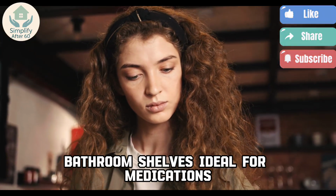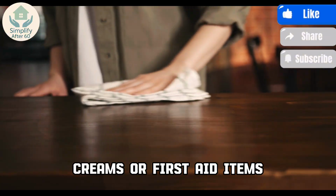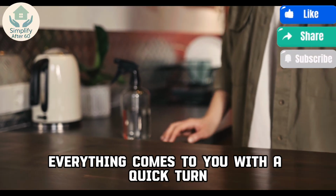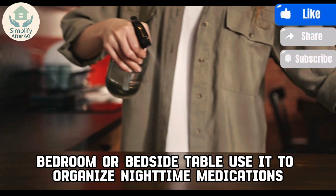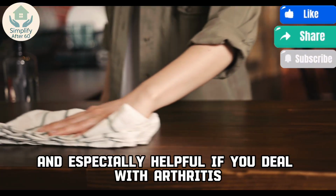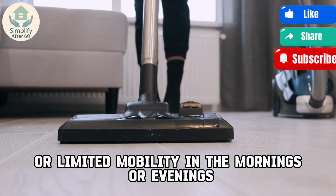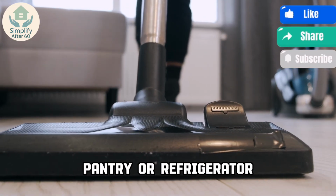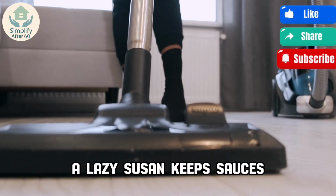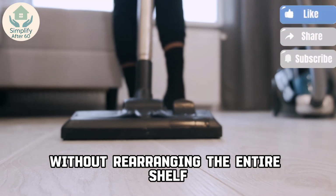Bathroom shelves. Ideal for medications, vitamins, toothpaste, creams, or first aid items. Instead of bending and moving bottles to find what you need, everything comes to you with a quick turn. Bedroom or bedside table. Use it to organize nighttime medications, tissues, reading glasses, and lotion, especially helpful if you deal with arthritis or limited mobility in the mornings or evenings. Pantry or refrigerator. Don't let small jars or snacks get lost in the back. A Lazy Susan keeps sauces, jams, and snack containers easy to find without rearranging the entire shelf.